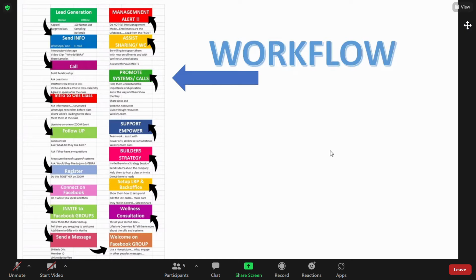So let's move on to the system. Every team has their own systems and workflow. This is my personal workflow that I found really worthwhile. And if I stick to this, then I find that I succeed in educating my team.